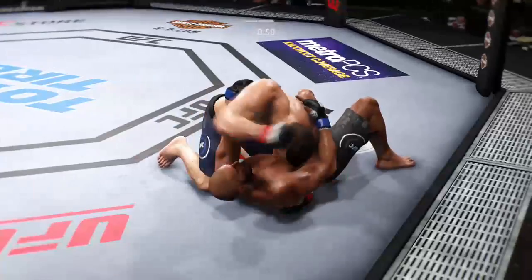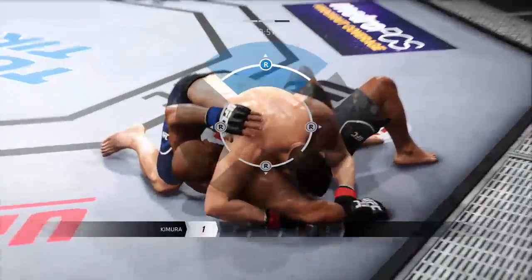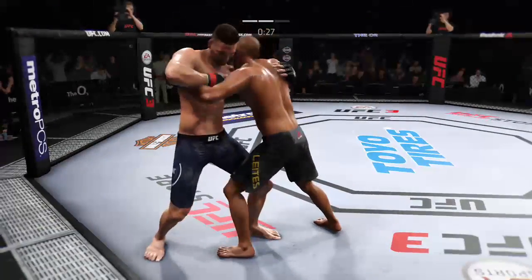Under a minute now to go in round two. He hits him with a hammer fist. Kimura. And he escaped from the Kimura. Lands a strike there. Excellent movement on the ground here. Always trying to better his position. 30 seconds to go in the round.